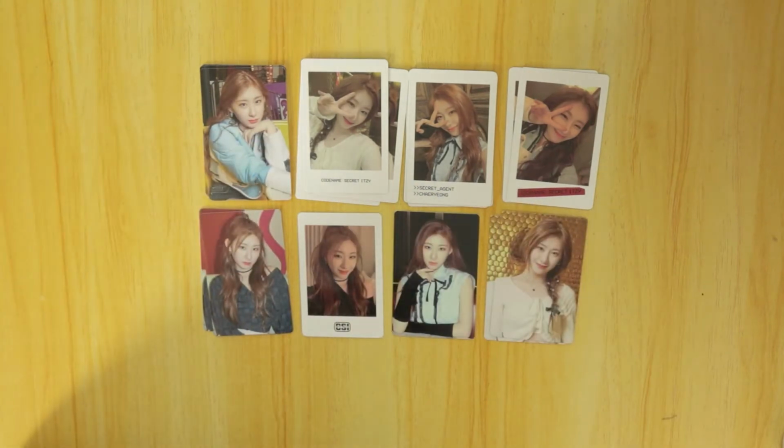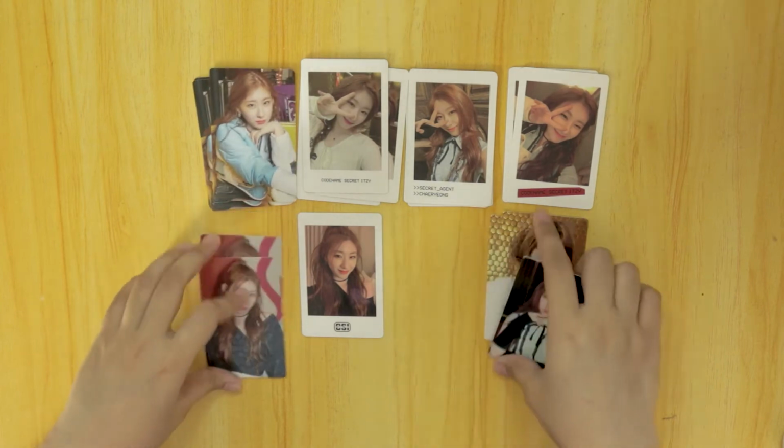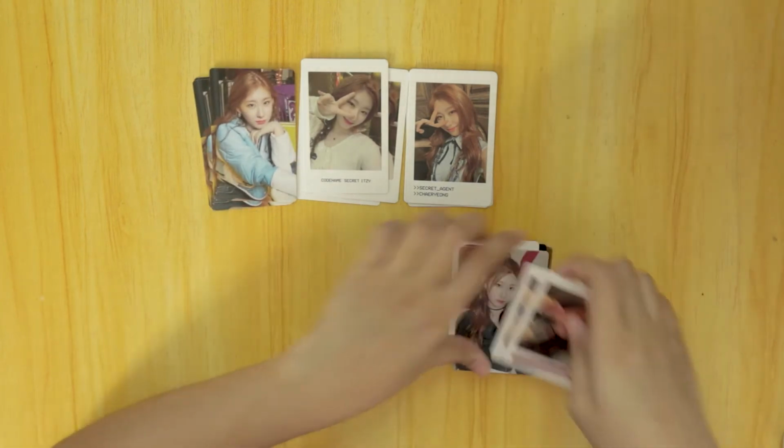Ayan, so we also have a complete set for Cheryong. Yeah, but relatively, parang si Cheryong yung konti lang from the other members. Si Lia, I think yung pinakamadami kong nakuha. Anyway, so we move on to my other bias, si Yuna.